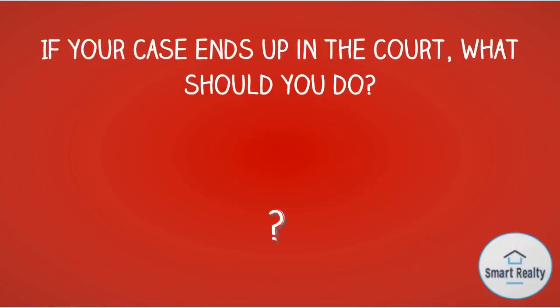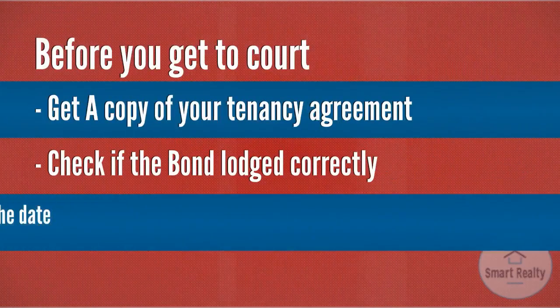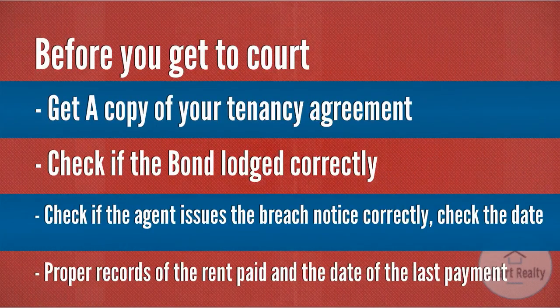If your case ends up in court, what should you do? Before you get to court, go through exactly what you intend to tell the magistrate. Get a copy of your tenancy agreement. Check if the bond was lodged correctly. Check if the agent issued the breach notice correctly. Check the dates. Keep proper records of the rent paid and the date of the last payment.